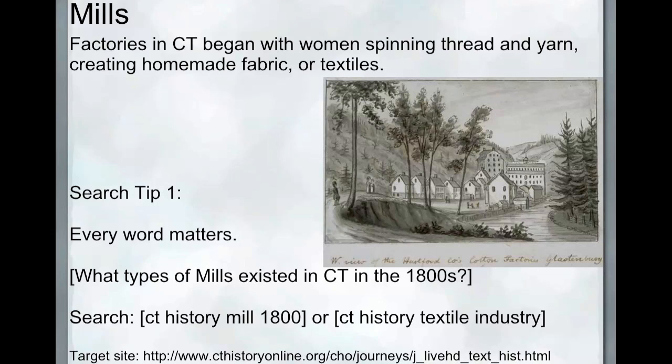So if we were looking for what types of mills existed in Connecticut in the 1800s, and we just typed that exact phrase in, basically the internet would search what and types and of and mills and existed and in and CT and in and the and 1800s. Okay, so you would get a lot of different responses. Now, if you cut down your search terms to just the bare essential words, you're going to get much better search results. Let's go ahead and try this right now.